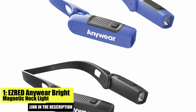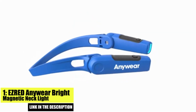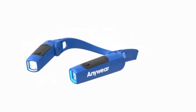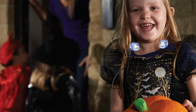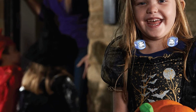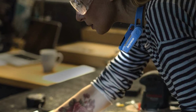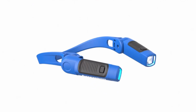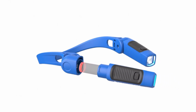Number 1. The EZRED Anywhere Bright Magnetic Neck Light is an excellent option for those who need a lot of light for reading. It comes with 6 powerful LED lights that provide a bright, even light that's perfect for reading. This neck light is also magnetic, which makes it easy to attach to any metal surface. Additionally, it's lightweight and has a comfortable fit, making it ideal for long reading sessions. However, its only downside is that the batteries are not rechargeable.